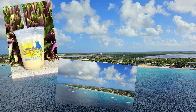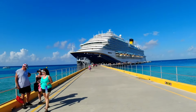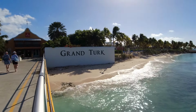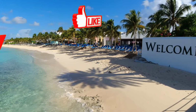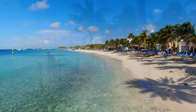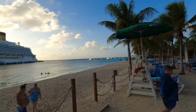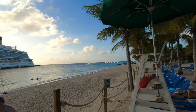Here we are arriving in Grand Turk. Looks like it's gonna be a fantastic, beautiful day today. If you see this welcome sign, that's the way to the beach, and way up on the end is Jack's Shack. This is what Grand Turk looks like when you get off this ship. Here's the beach. We're gonna take you right up this thing.